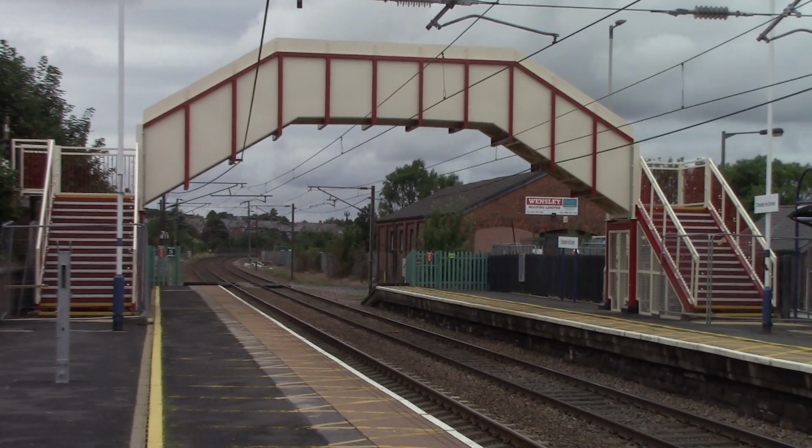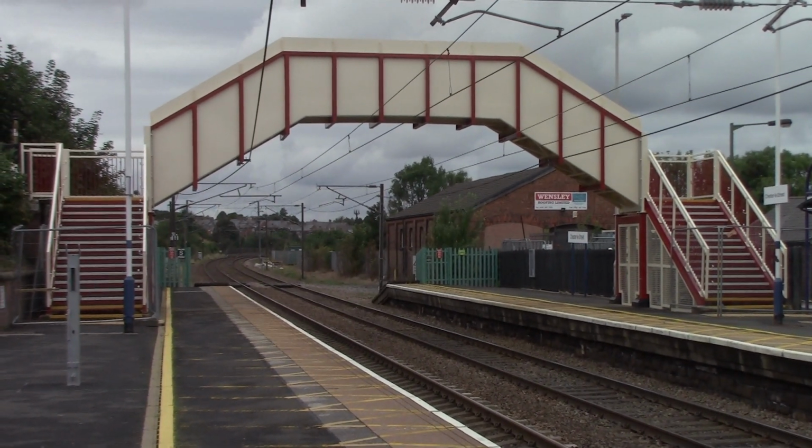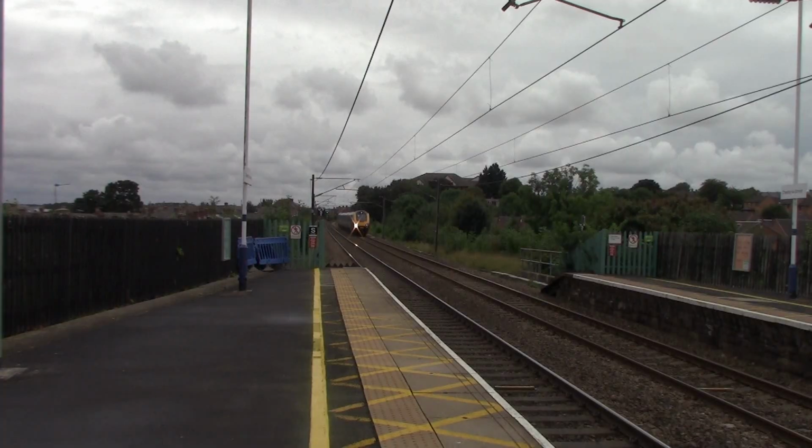The only problem is though, I have to go the long way around because the footbridge down there is just being refurbished, but it's not open yet. It's still shut. So there is a different way that I'm going to the other platform, but I do have time to do it after the 1652 to Liverpool Lime Street departs here.